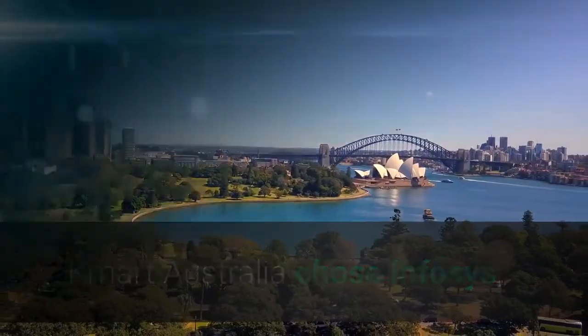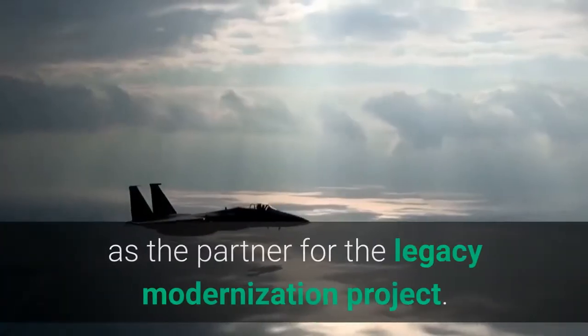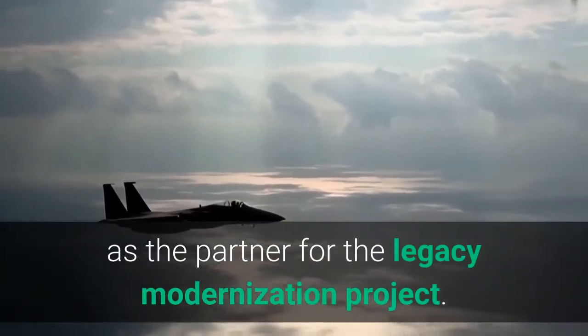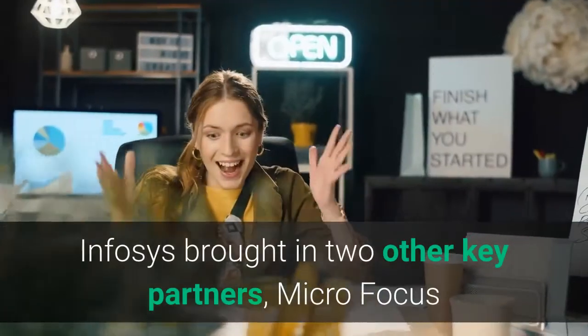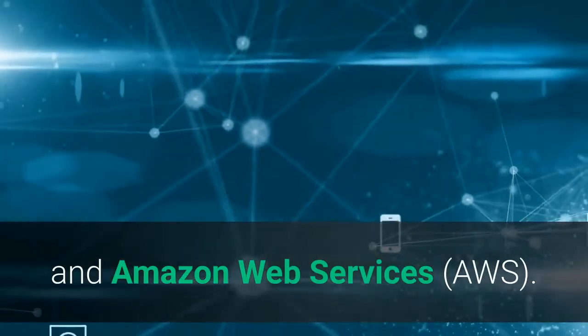Kmart Australia chose Infosys, with its Infosys Cobalt Cloud Services advantage, as the partner for the legacy modernization project. Infosys brought in two other key partners, Micro Focus and Amazon Web Services, AWS.